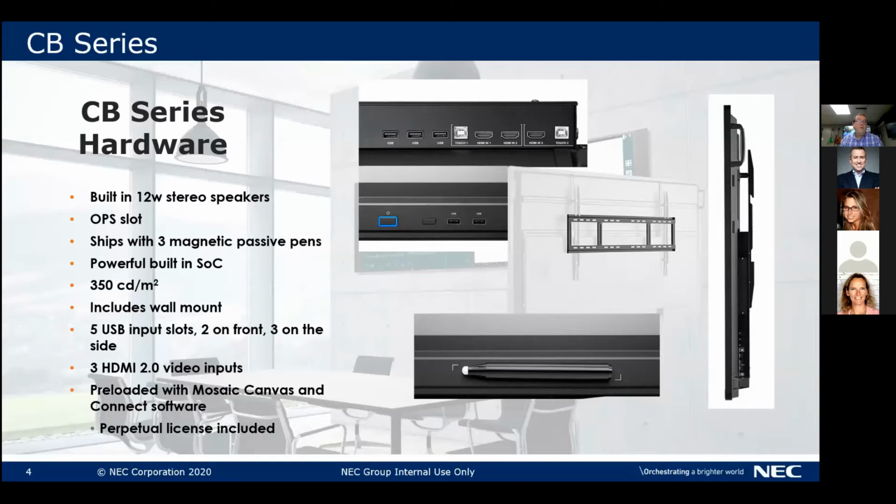Now, onto the hardware, a little bit of the product. I mentioned some things regarding inputs with the 3 HDMI, USB, VGA, the 2 front-facing USBs. We have robust audio into the product, so you have audio input, digital audio out, analog audio out. We have 2 12-watt speakers built into the product. Again, I mentioned the OPS slot.